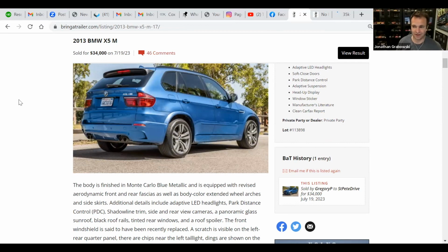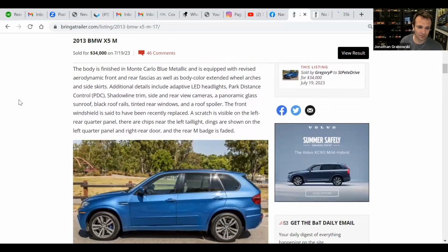What's wrong with the G-Wagon? No, you know what it is? It's the same chassis they've been making since the 60s, and they just dress it up. That's what makes it cool. Yeah, I don't think that's an issue. I think that's almost like a good thing.